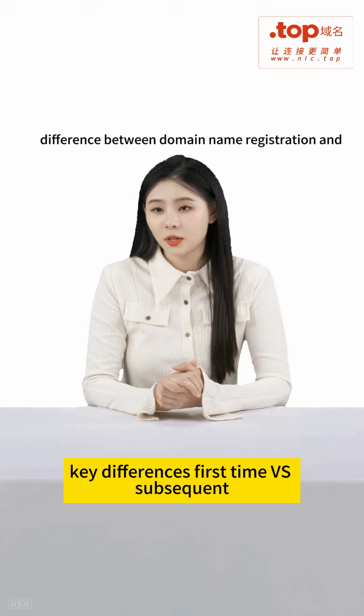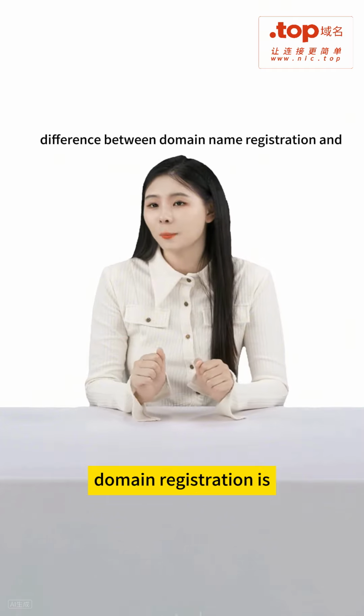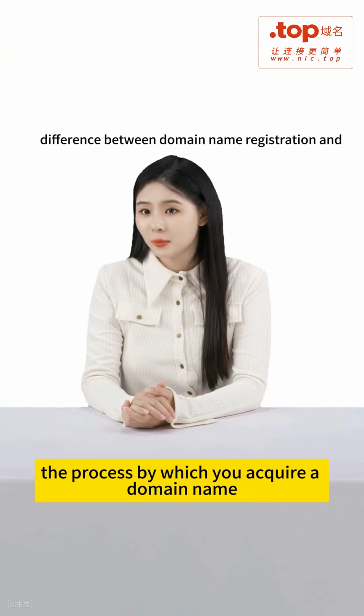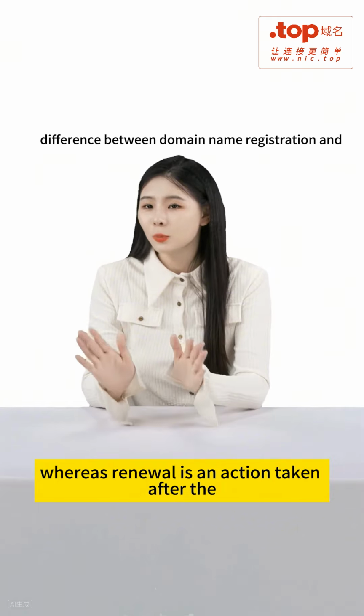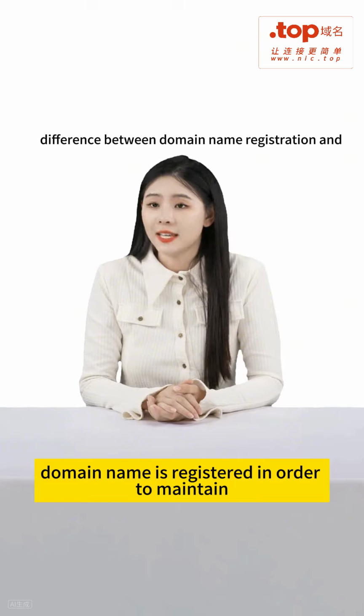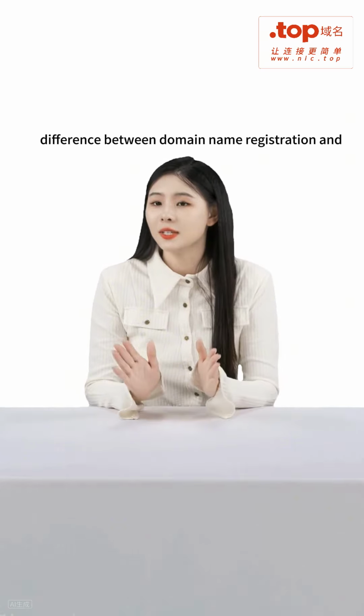Key differences. First time versus subsequent. Domain registration is the process by which you acquire a domain name for the first time, whereas renewal is an action taken after the domain name is registered in order to maintain control of the domain name. Different status.